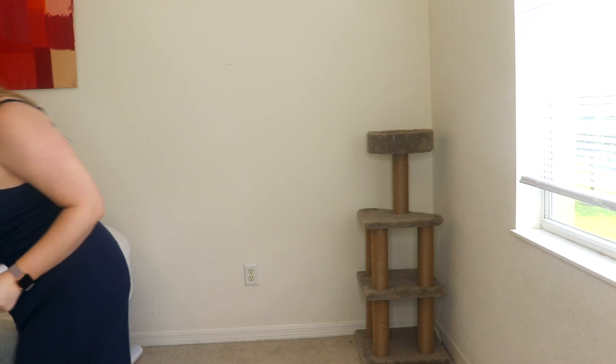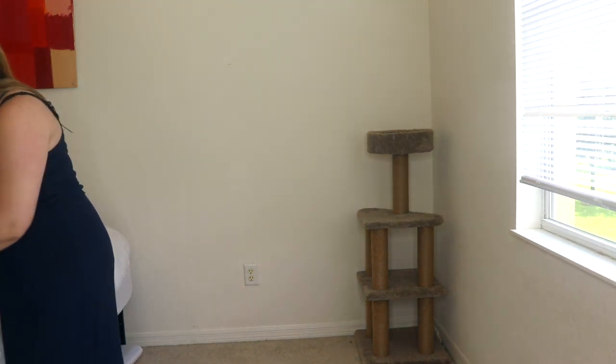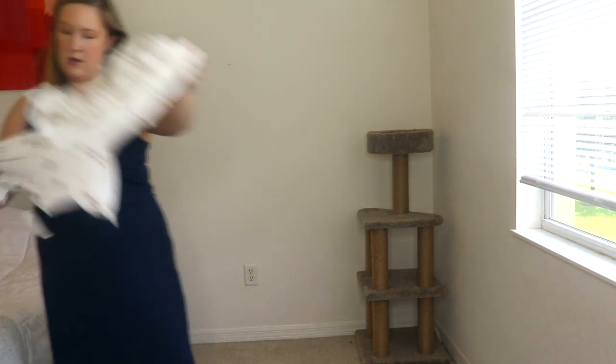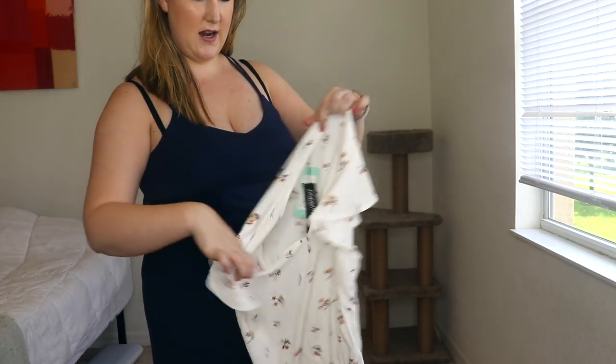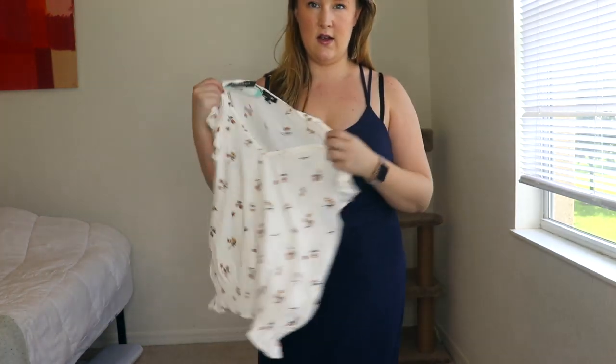I think I like this, and this was less than $50. I like this Paper Moon company. I don't think I've had anything from them before. It feels like really nice material too. So this is $48. And I think that blouse by them was my other favorite. I just have to figure out what bottoms I'd wear with it, but I think I like these two the most.